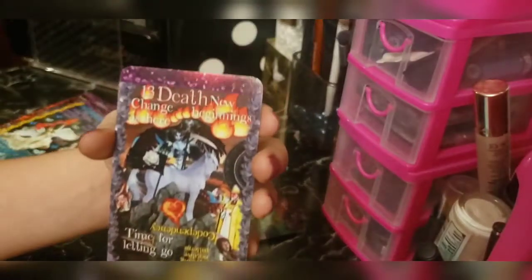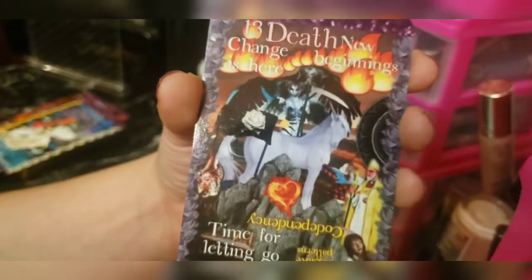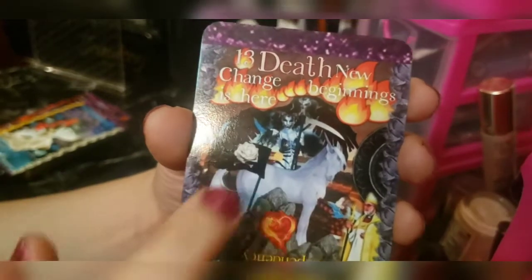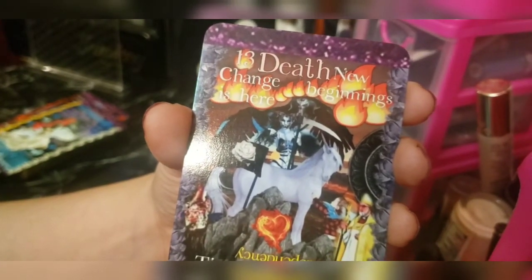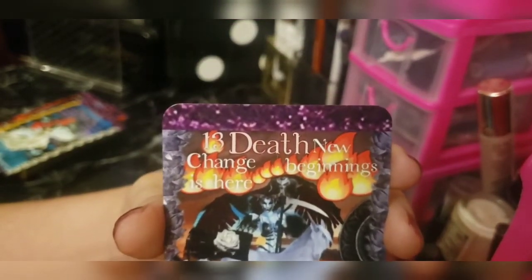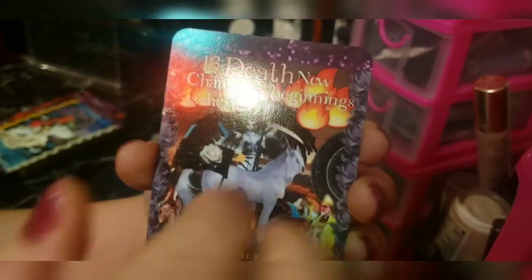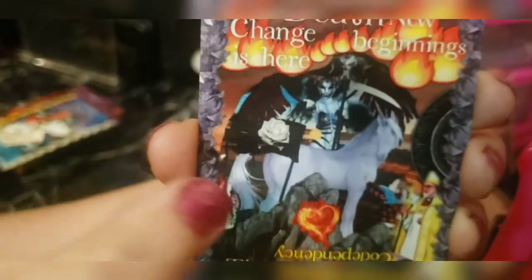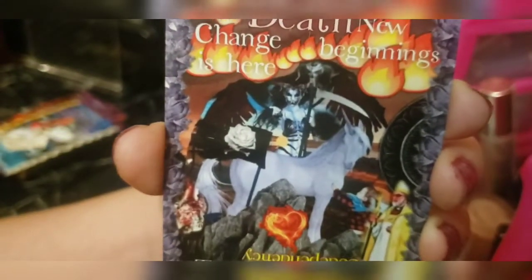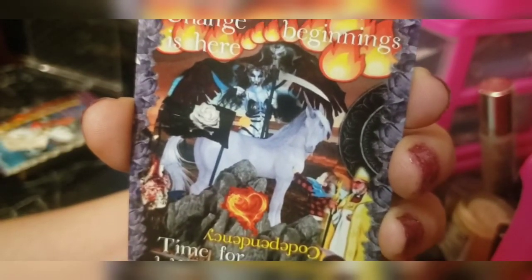And then you have 13, Death. And on this card, anyway, I lost my train of thought for a minute. Okay, so on this card, this is our little skeleton girl. I just liked her. And she has a little Grim Reaper thing going on.